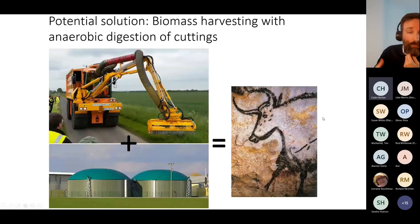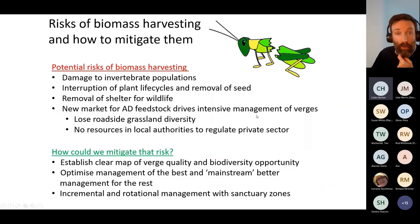So could biomass harvesting and anaerobic digestion of the cuttings replace the role of the ancient grazing herbivores and deliver better biodiversity, cost savings and carbon reductions for climate? Next slide, please.